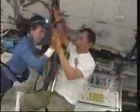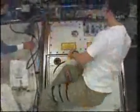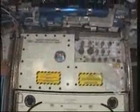And when you go into the multipurpose logistics module, it is very empty. And now we have the hard task of filling it back up. So now we're going and finding a whole bunch of bags and trying to figure out where they go. And as you can see, that's a lot of teamwork, and what a great team.